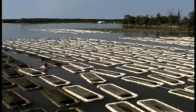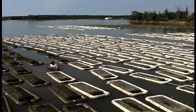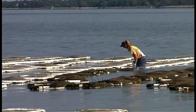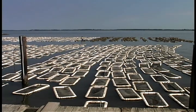Environmentally, it's better for the bay, but we farm them to make money. You know, it's a win-win in terms of us being able to provide a living for our employees, for ourselves, and also beneficial to the bay. There's no ecological drawbacks to it whatsoever. But it's a good way to make a living.